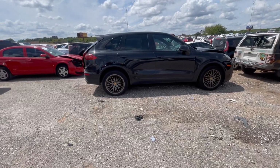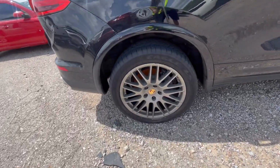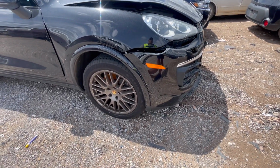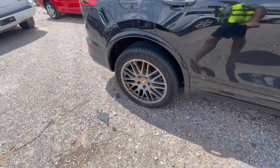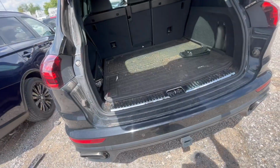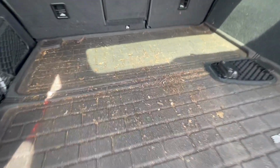Yay! I'm in the car. There she is. Love the color. Love, love, love the wheels. Check out that color. I love it. This is nice. And it looks much, much worse than it actually is. Of course, they have the rear view mirror here. Side mirror is parked up good for us. Runs and drives. It says keys, yes. Mileage 64,000. This is a 2017 Porsche Cayenne.